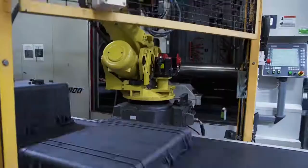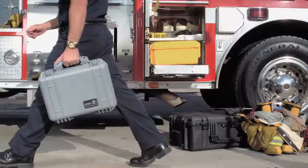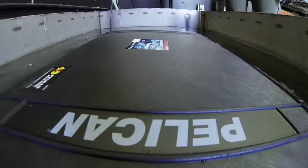Pelican hard cases are lightweight, waterproof, and can take a serious beating. The case is an 11 out of 10 in toughness. As the largest manufacturer of protection cases in the world, Pelican is trusted by the most demanding fields including military, aerospace, EMS, fire, and defense. I think people choose Pelican cases because of their lifetime warranty, water resistance, and their high impact resistance.